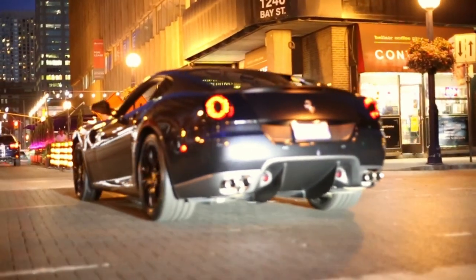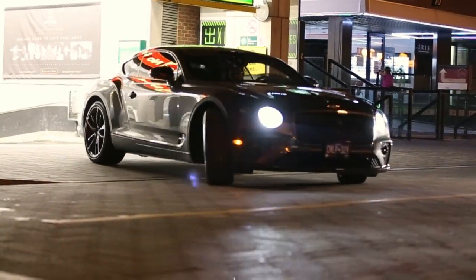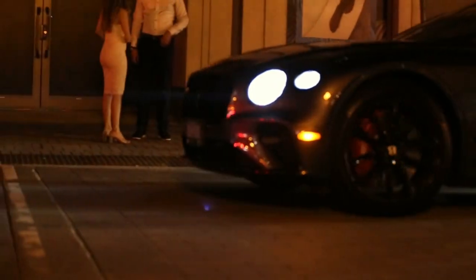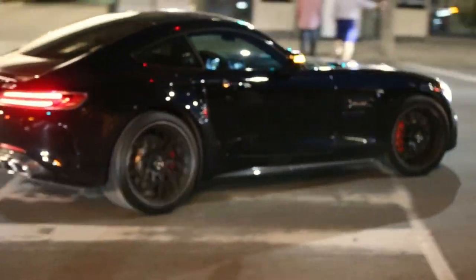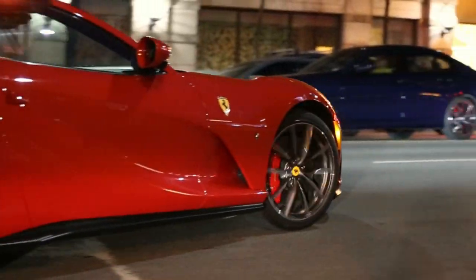GTB in all black. Gallardo while filming an SVJ. That's beautiful. Giallo Orion, I think the color code is. It's a good night tonight. V12 Bentley. That's for my buddy Rachel. Nice, that is so sick.